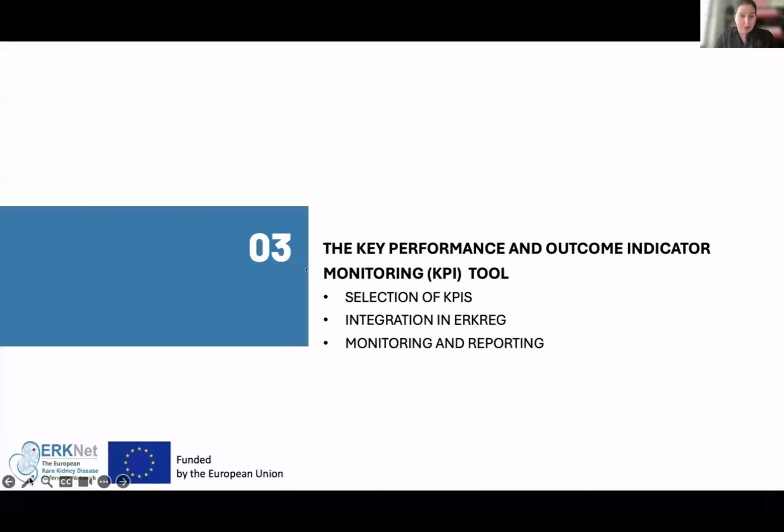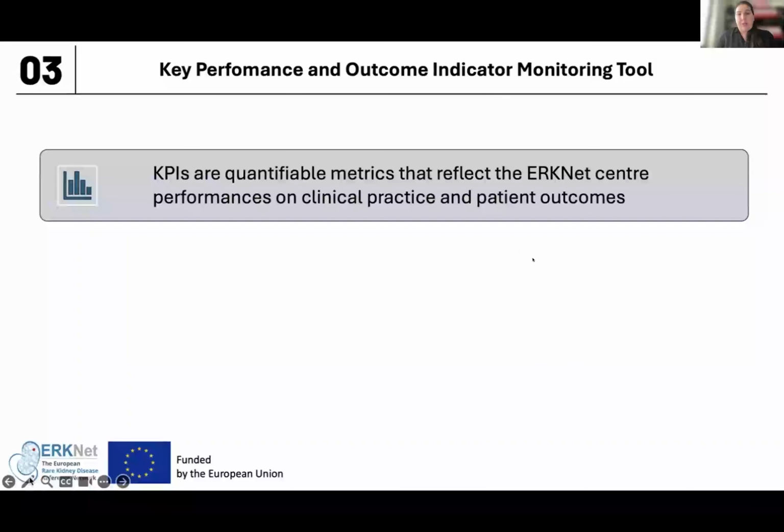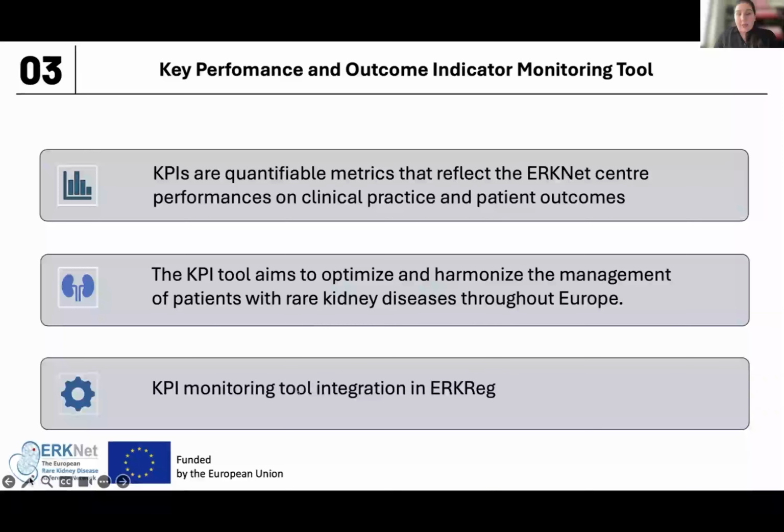So having outlined the importance of the clinical guidance documents in having standardized care, we needed a mechanism to effectively monitor the center performance and the patient outcomes. And this is where the KPI tool comes into play. So what are key performance indicators? These are quantifiable metrics that reflect the ERGNet center performance on clinical practice and patient outcomes. The KPI tool aims to harmonize and optimize the management of patients with rare kidney diseases throughout Europe. And the monitoring tool is integrated in our European Rare Kidney Disease Registry called ERGREC.